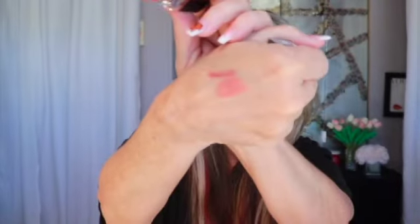This is not matte. This is a creamy, shiny color. Neutral. Goes perfectly with that lip liner, as you can see. And yeah, this color again is Dream. So pretty. One of my favorite lip colors from Chanel.